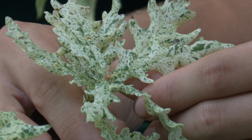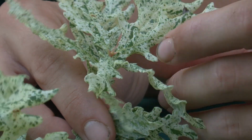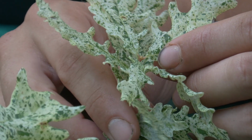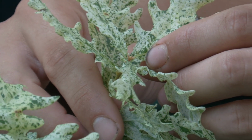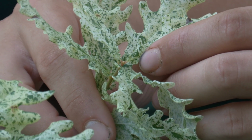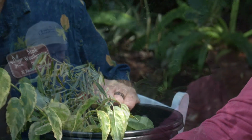So this might be a case where both the L1 and L2 are partially mutated, so that as the leaf expands, random parts of the leaf are still normally producing chlorophyll, but there's large chunks of it that are not, and that look white. This might be sectorial, because we're looking at all three layers that are, in some instances, variegated. It could be. And then you have some lighter and some darker, maybe darker where none of them are mutated, and lighter where two of the three layers are.